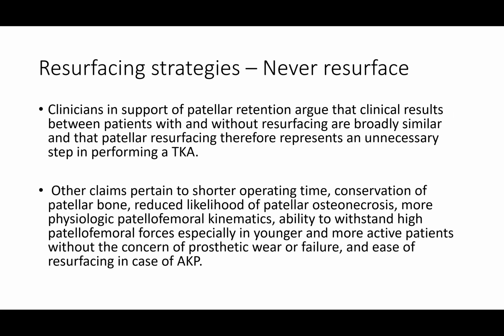Clinicians in support of patellar retention argue that the clinical results between patients with or without resurfacing are similar, and resurfacing therefore represents an unnecessary step in performing a TKA. Other claims include conservation of patellar bone, reduced likelihood of osteonecrosis, more physiological kinematics, ability to withstand high patellofemoral forces, especially in young and more active patients, without the concern of prosthetic wear, failure, and ease of resurfacing in case of anterior knee pain.